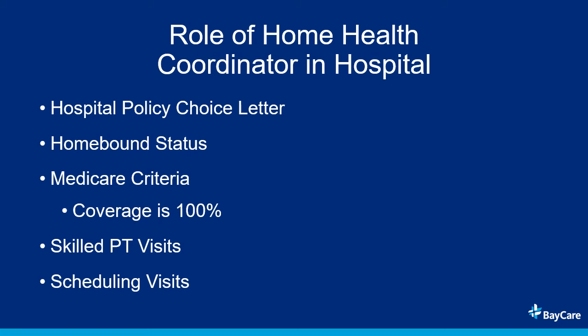Basically what that means is you do need to be home during that 2-week period of time, and please not be out driving yourself. The reason we recommend this is that if your insurance sees you as too independent, you may no longer meet home care criteria and you may be discharged early. Medicare does cover home care 100%, and everyone will be getting physical therapy visiting in their home after surgery to continue their rehabilitation.